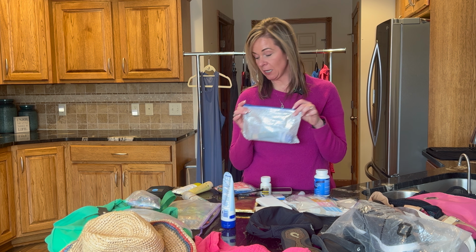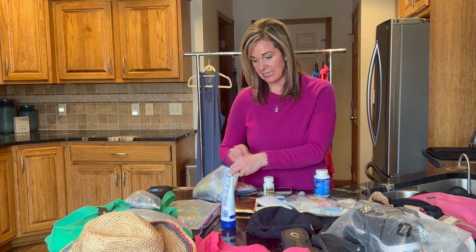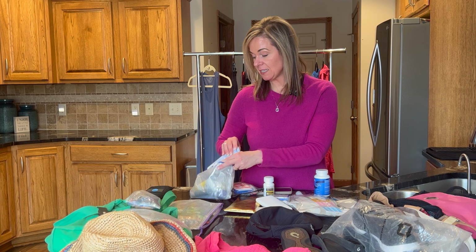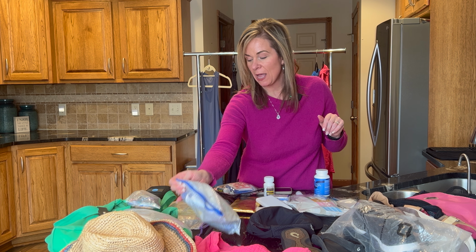So again, this little pouch with the sunblock that I'll be using for that day, I just decant what I need, but that sunblock pouch goes in my bag every day as well.